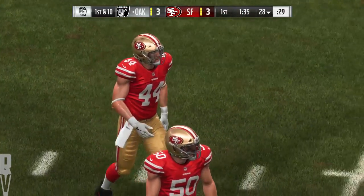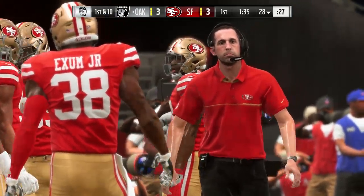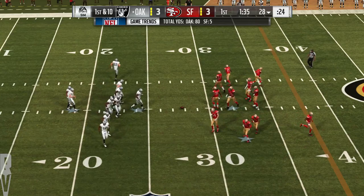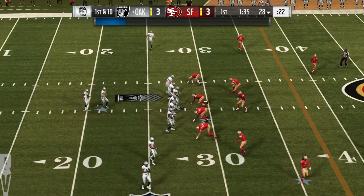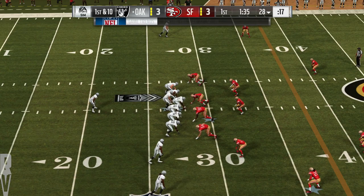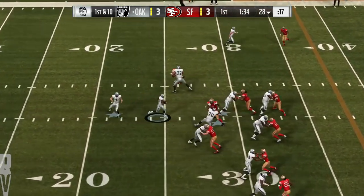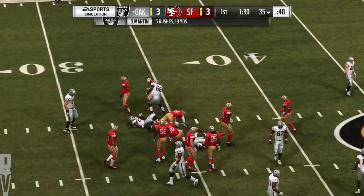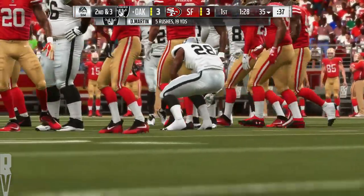I want to see if they want to go ahead and throw the ball again now on this drive after what happened on the last one. Throw it on the first play. Give the quarterback some confidence. See what happens. Carr and the Raiders come up first and 10 at their own 28-yard line. They start the drive with Martin. Able to shake free for about 7 up to the 35.